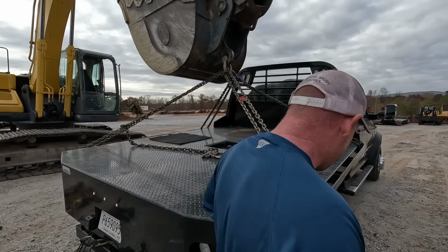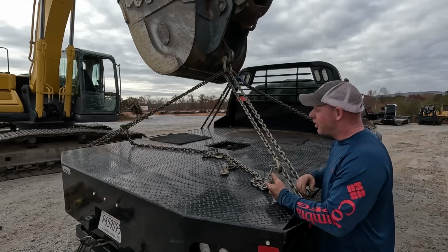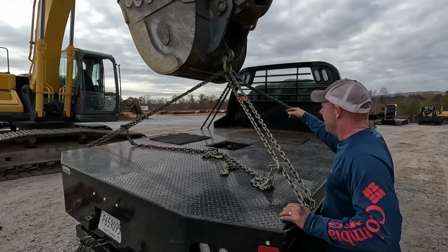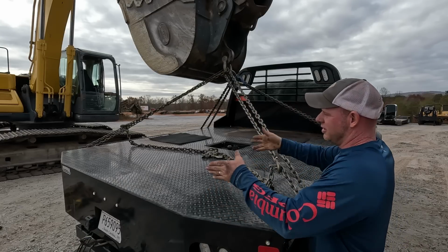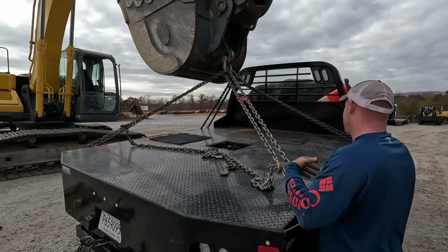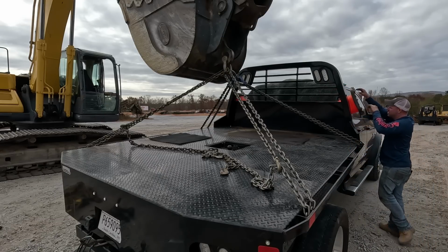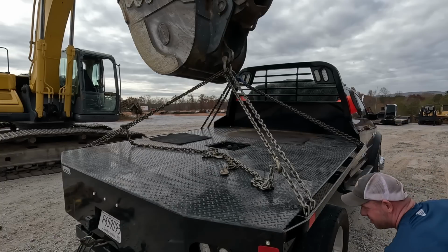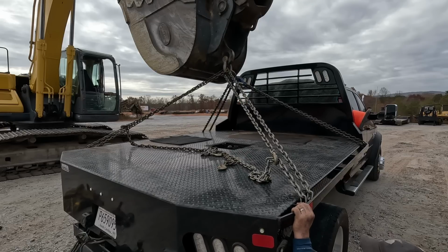Little cushion action there. I'm worried if I get it up, it's gonna twist and hit the cab of the truck. Otherwise I'll just pop it off, but I'm afraid that either one corner is tighter than the other and I'm not perfectly in the center. So when you lift it straight up, it's gonna go like that and hit the truck. That's what I'm not wanting to do. Oh yeah. But this corner, for some reason, keeps getting stuck. See how it just spun?